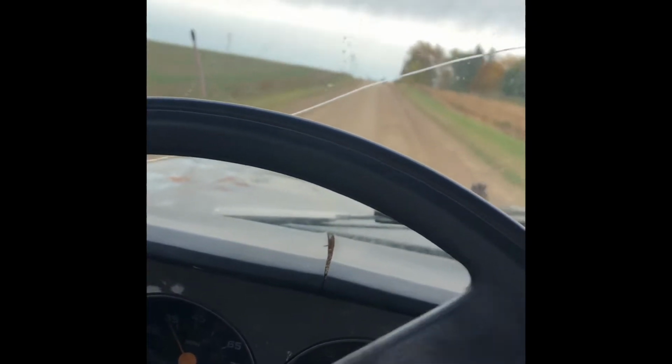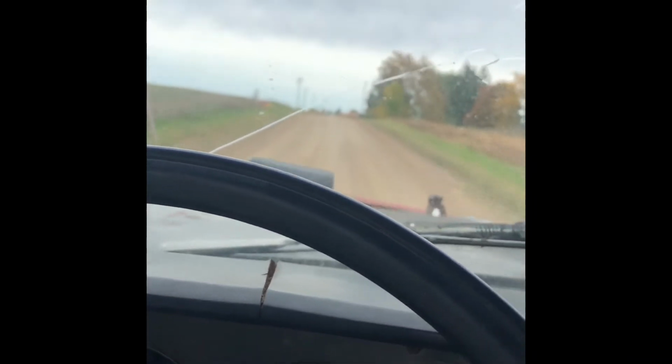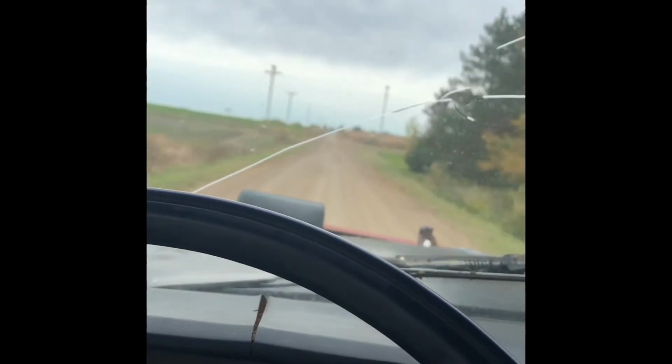So right now we got a little bit of a stalling issue we're going to try and work out. This is a TBI 350, not a carbureted 350. It is trying to stall when we idle under load. I'm thinking it could be ignition related because we have fuel.